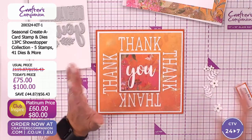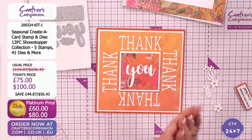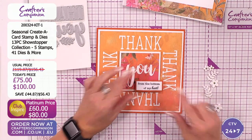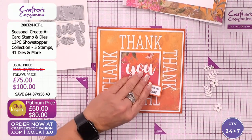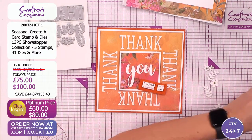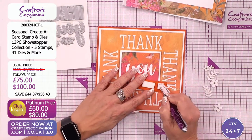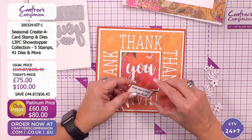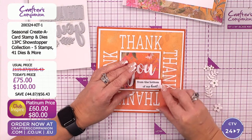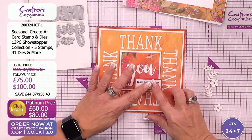Lovely, this. Down. And then I've got my "from the bottom of my heart". So I'm going to pop that just underneath, like so. You've got foam pads on there, Debbie, already. Let's take that off. It's coming just underneath there, so it's just floating.